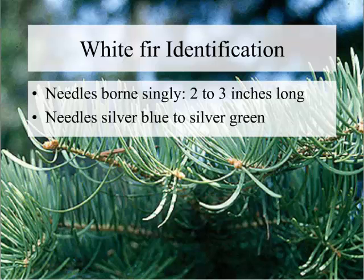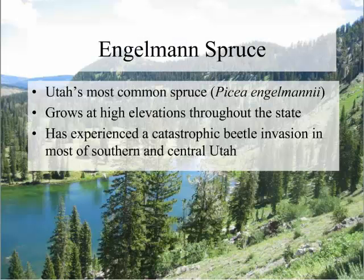Identifying white fir, the needles are borne singly, as all firs are, and they're 2 to 3 inches long, longer than our other true fir, which is coming up, subalpine fir, and they tend to be more silver green in color, or blue to silver green.